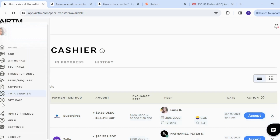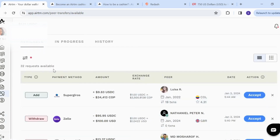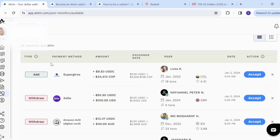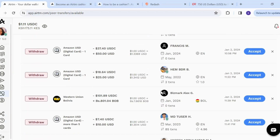For those whose account is still new, if you come to this drop down, you're not going to get that option. But for me, I have it because I've been active on this platform for quite some time. So, 32 requests available. Here we have payment method, amount, exchange rate, peer, date, and action. I haven't applied to become a cashier yet, but I will very soon.